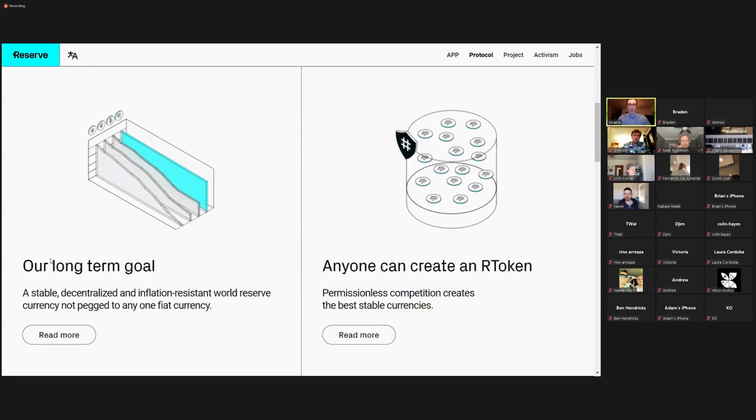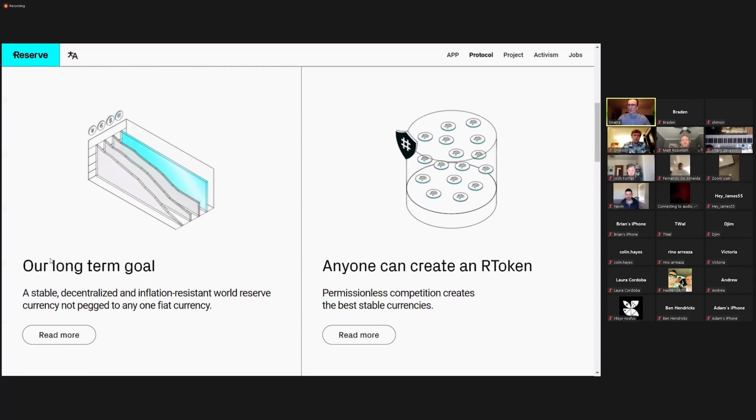One introduces the Reserve's long-term goal. I'm not sure if everyone is aware of this, but right now we're working with what Josh and Matt have been showing. We're working a lot with the Reserve app in Latin America right now, but our long-term goal really is to create a stable, decentralized, and inflation-resistant world reserve currency. We've been talking about that since the original white paper. So we've also added a completely new text that goes into all the details of that long-term goal. We really want to put that in the spotlight because in the coming terms, we're going to put more and more priority on that long-term goal.